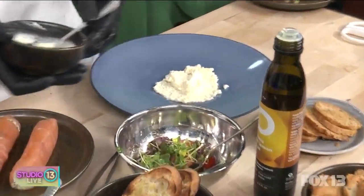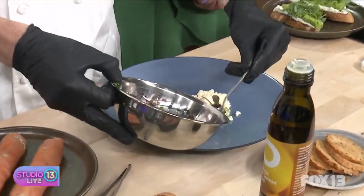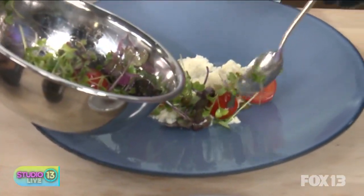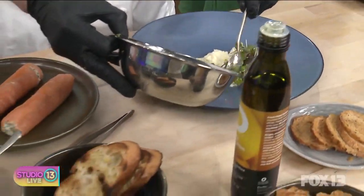Ooh. That's calling my name for sure. It'll give you a little zip. And then the salad that he's making here from our micros is arugula, wasabi, and radish. So that wasabi is going to give you a nice little kick also. It's really fresh. Clear the sinuses. You'll taste it. Oh, it smells so good too.